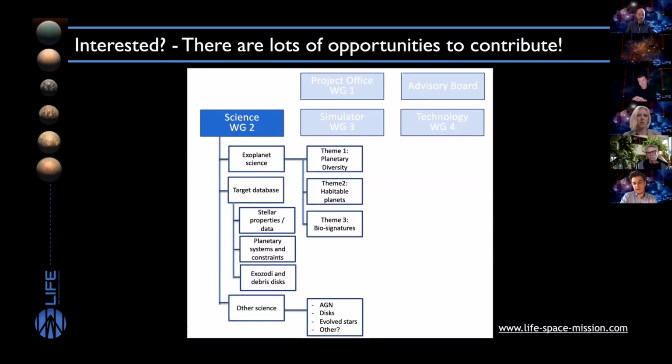Work on other science, I already mentioned, it's not been looked at in great depth so far, and there's certainly also ways to contribute, as is also on the simulator side. If some of you are really interested in building sophisticated data simulators, there's more work to be done. And Denis will talk more about the technology part in his talk.